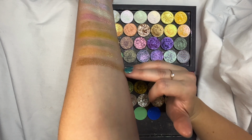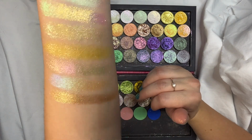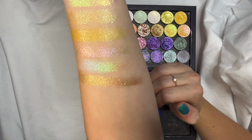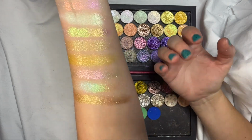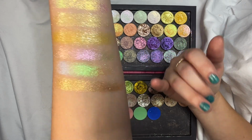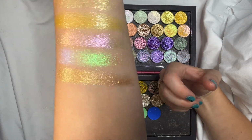We've kind of got this dark gold base with a golden sparkle on top that has a green sparkle throughout, but I don't really see that shifting in the way that you think of like a multi-chrome or duochrome, but you can definitely see those multicolored sparkles within this shade.